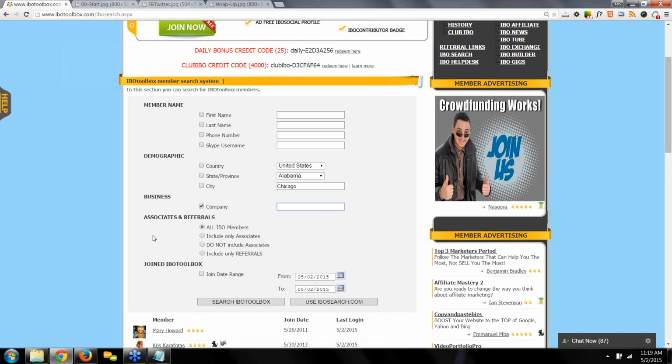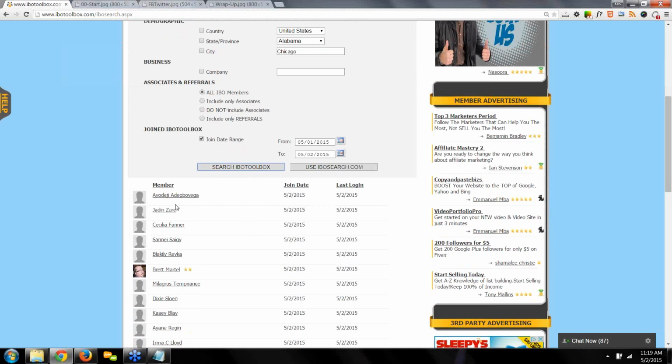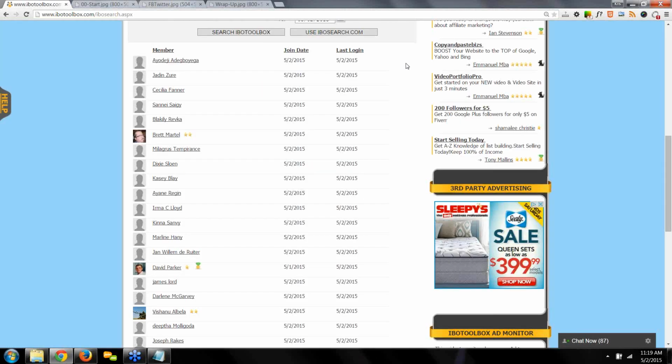The other way that you can search is by join date, by range. So we're going to search for every new member that has joined the platform, let's say in the last 2 days, and then I'm going to click on Search IBOtoolbox. One great way to use this tool is to add them or send them requests to associate with them. Just by clicking on their name, you could send a request. Okay, so that's a very, very powerful tool.